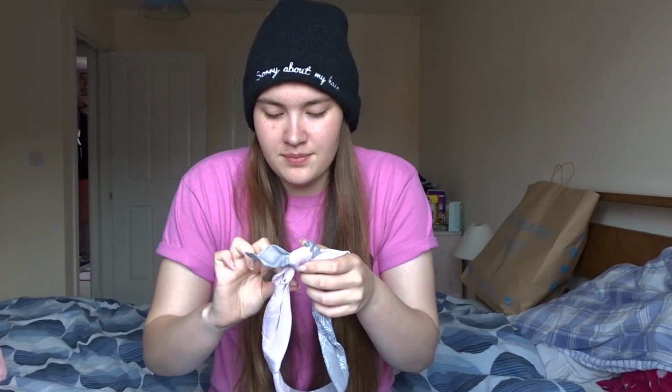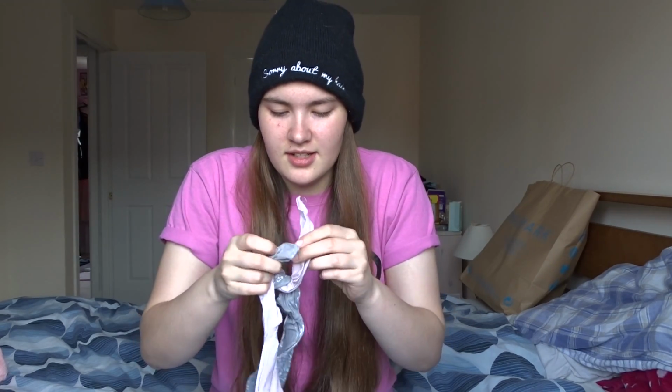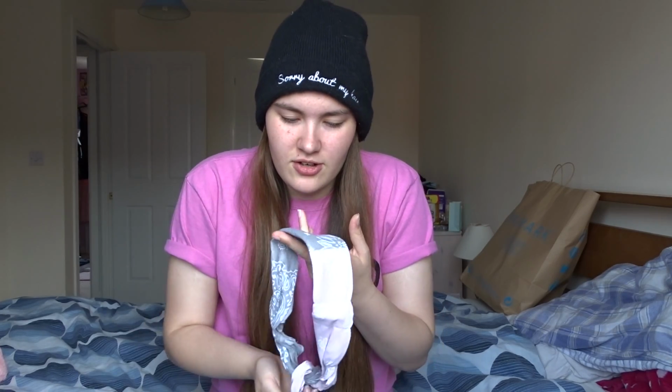First thing I bought was a bandana, another one, to add to my collection. I now have a white one, a red one, a burgundy one, and now this one. I just like the colours. It's like grey and baby pink, and they're really cute colours.